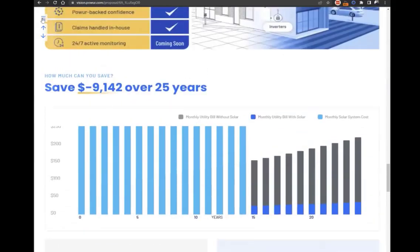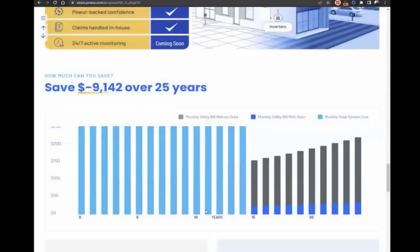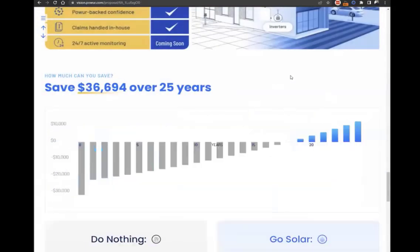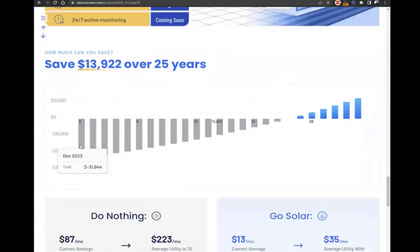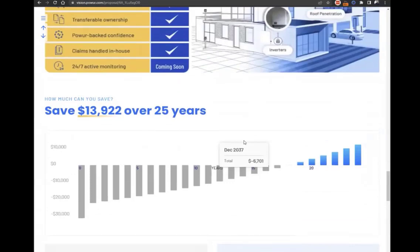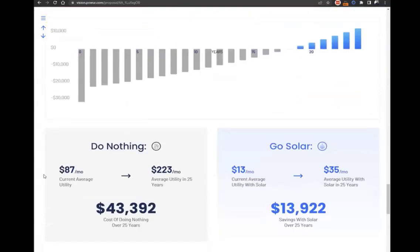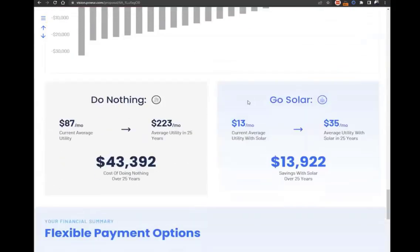Now, I'm going to show you this as well. If you go to the financing selection and go back to cash, we've now included a cash outlay, showing what your actual ROI is for this. Obviously, this is a terrible ROI on the system, but it shows you that as well. So you're like, Mr. Customer, this is not what you should be doing. That gives you that type of outlay. So now you've got the do nothing option versus going solar.